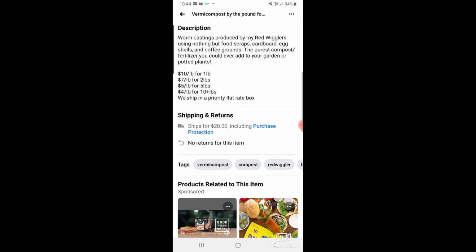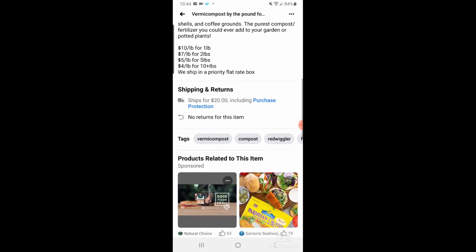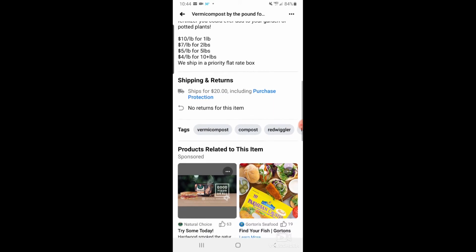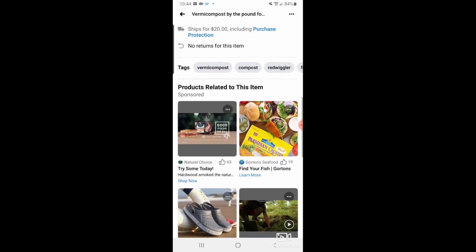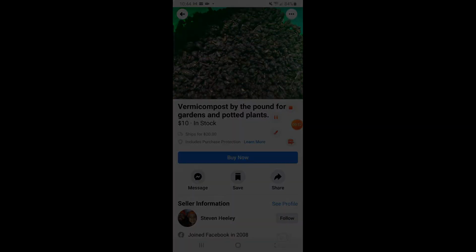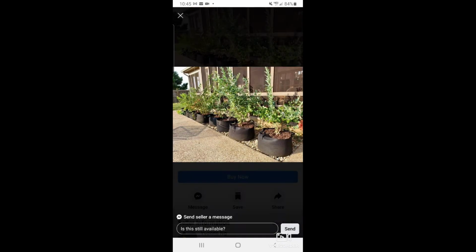$10 for a pound, $7 for 2 pounds, $5 for 5 pounds, and $4 for 10 plus pounds. They ship in a flat rate priority box. Shipping is $20. You probably can get this local, but if you can't, it's always a good source of nutrition for the garden. All right, guys, still in Facebook Marketplace here, and we have someone that is selling grow bags.